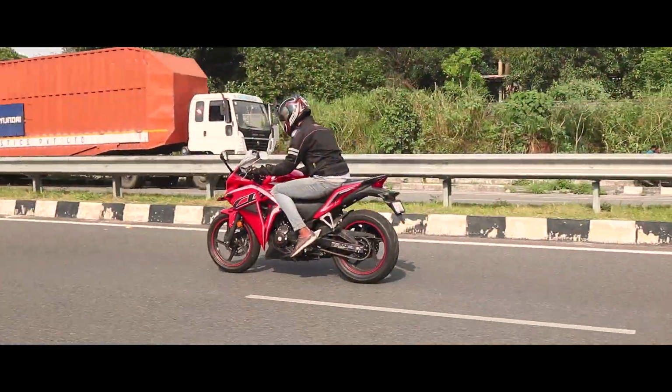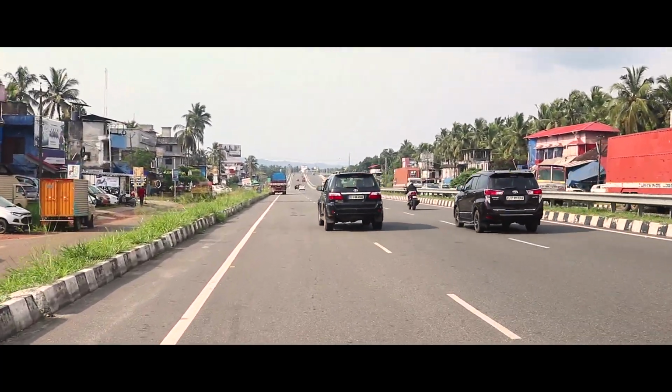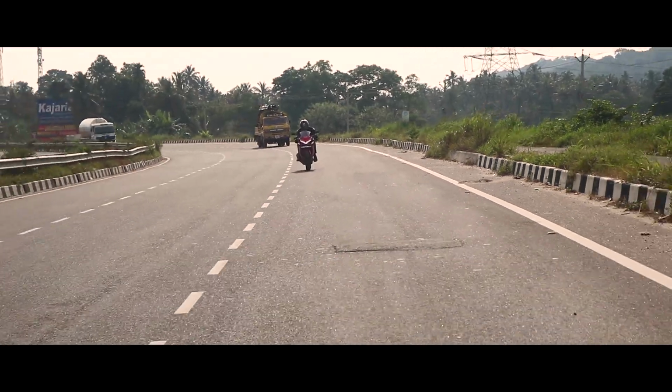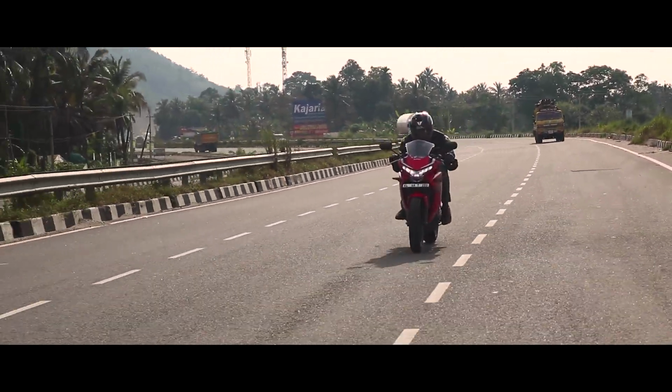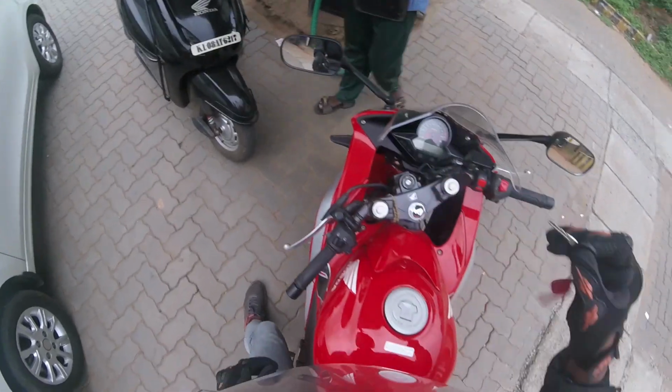The low-end torque of this motorcycle is very slow. The power of this motorcycle lies between 5000 and 8000 rpm. That means the mid-range of this motorcycle is very good, and the low end is very slow, maybe even bad. So this makes the bike take a lot of time for 0 to 100.